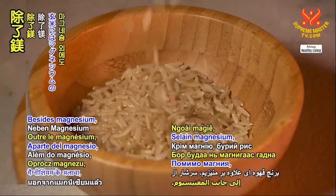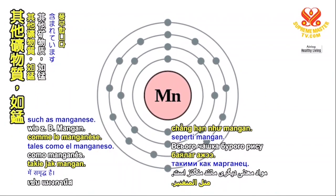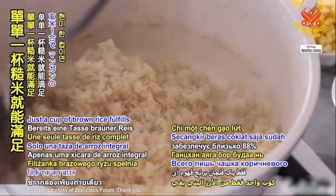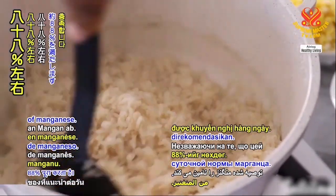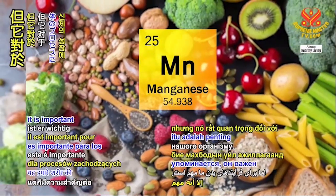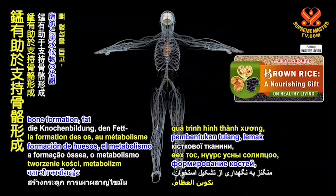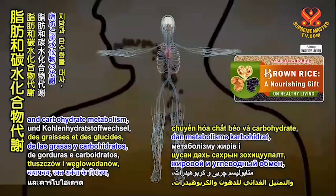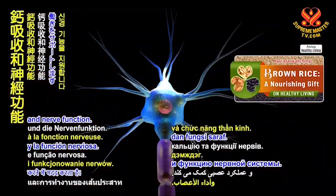Besides magnesium, brown rice is rich in other minerals such as manganese. Just a cup of brown rice fulfills around 88% of daily recommended intake of manganese. Even though this mineral is not mentioned often, it is important for our body's processes. Manganese helps support bone formation, fat and carbohydrate metabolism, blood sugar regulation, calcium absorption, and nerve function.